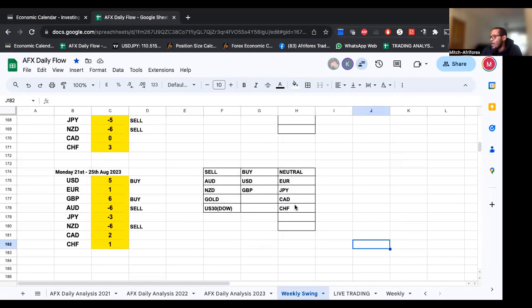So remember how we use this watch list. We'll start off, let's say, with the Australian dollar pairs, mix and match that with only the pairs on the neutral side. So we'll do the same thing with the New Zealand dollar, the US dollar, as well as the British pound. So we can jump straight into it.